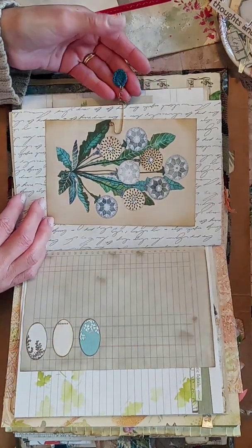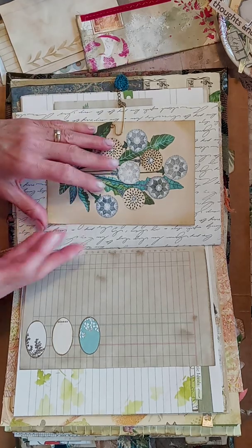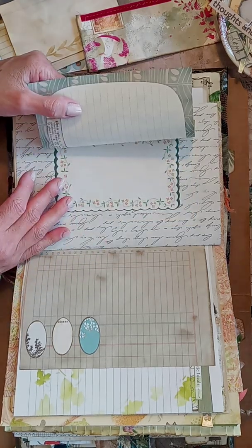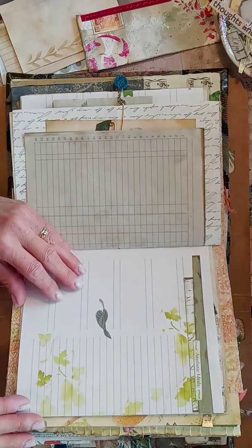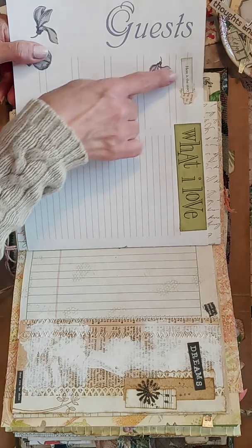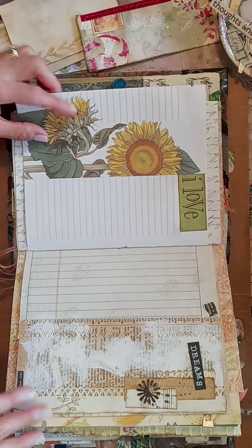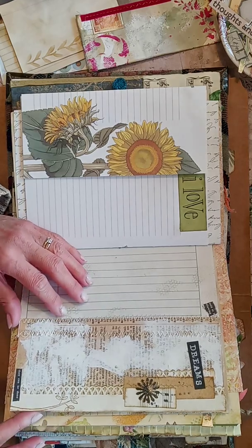A charm with a little teeny tiny crocheted circle on it. This flips open for a writing space. A journal prompt. Here is the story, what I love. I stamped white ink on old black paper.